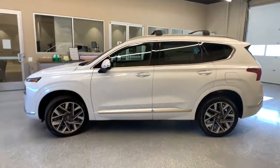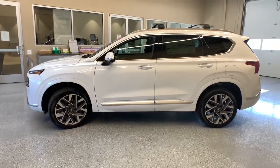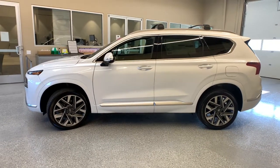This Santa Fe is waiting to take you places. Our team will give you an outstanding test drive experience. Stop in today.